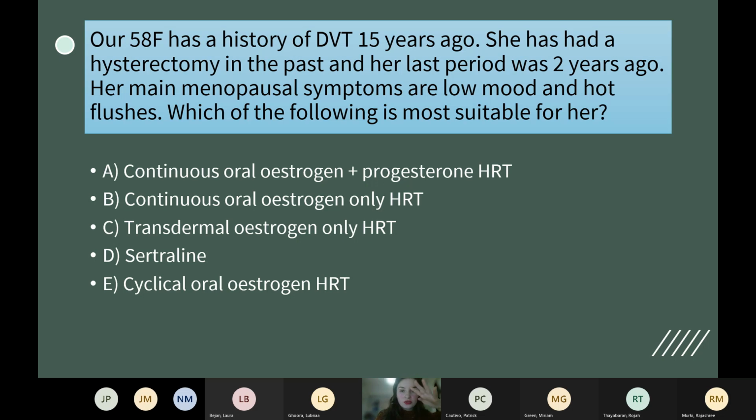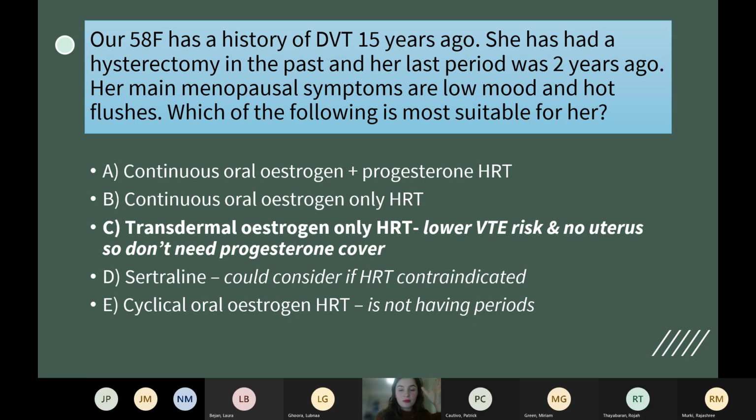So she's had a DVT. Off the bat, we're thinking contraindicated. She can't have it. But she's very symptomatic, and you could be convinced that this was 15 years ago, and maybe I could have written in that it was a very provoked DVT or something. But actually the transdermal preparations have a much lower VTE risk. So they are an option for her. And none of you put anything with progesterone in because you picked up that she's had a hysterectomy, so we don't need to cover for that. She's not had periods for 2 years, so she doesn't need cyclical. She doesn't need it to mimic any of that.